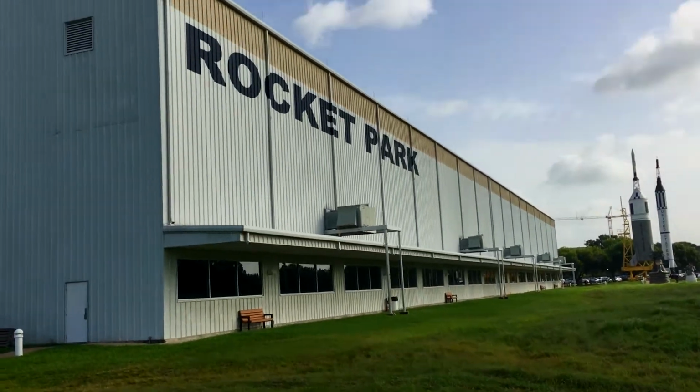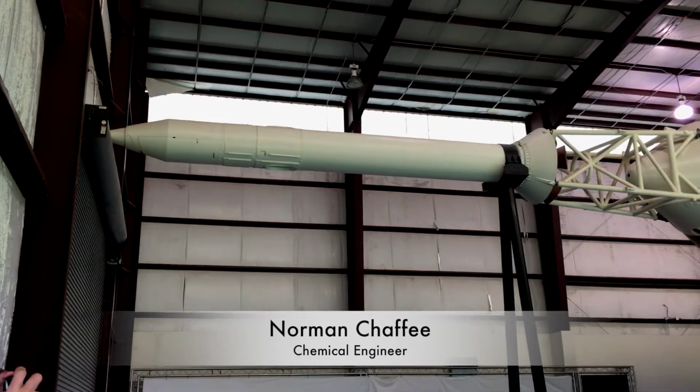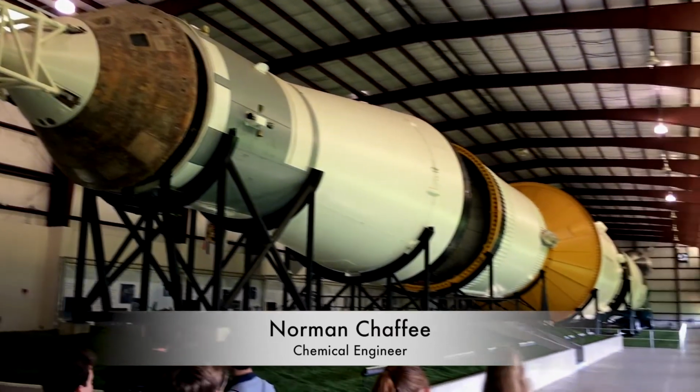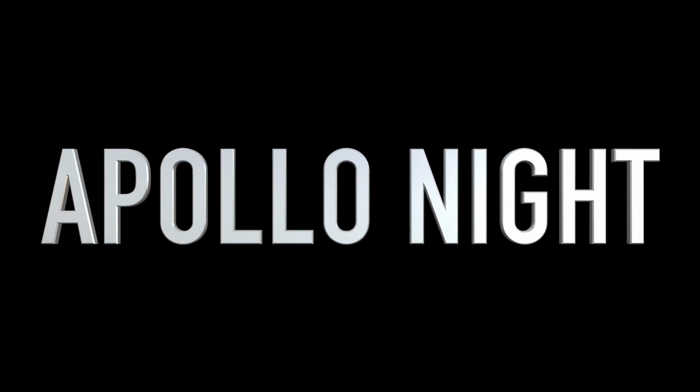Saturn V at Rocket Park with chemical engineer Norman Chafee was definitely a highlight of the experience. Rocket Park was marvelous along with the Saturn V, and being one of the first rockets to take mankind to the moon, it continues to amaze humanity with its design and history.